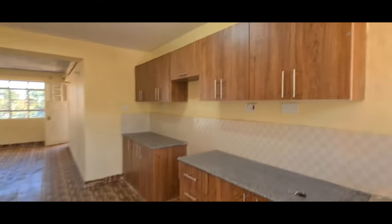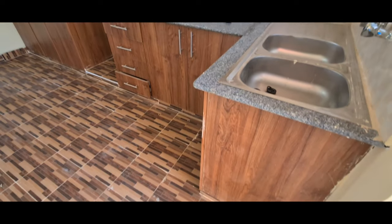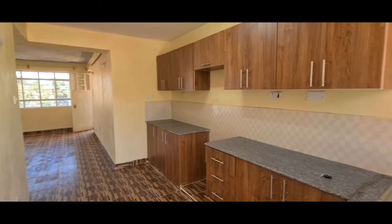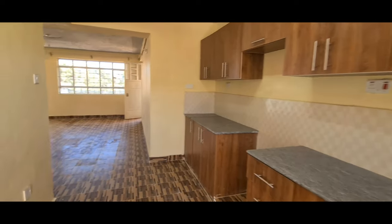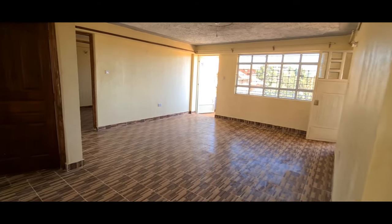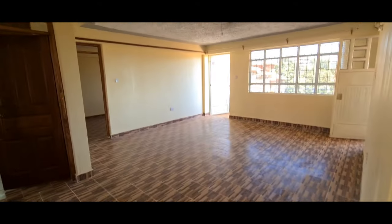So that is what you get in this beautiful house. That is what you get. This is the space of the kitchen. The kitchen is not bad, it's bigger. And then we have, look at the living room. I love the size of the living room. I love everything about it. It has a huge living room space.